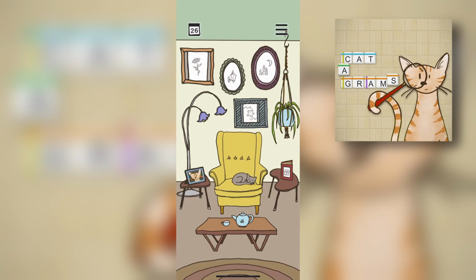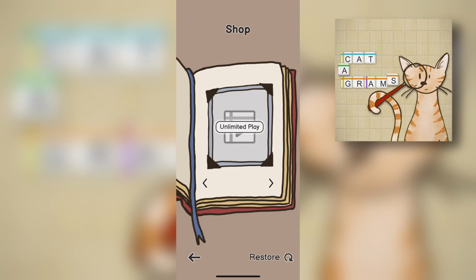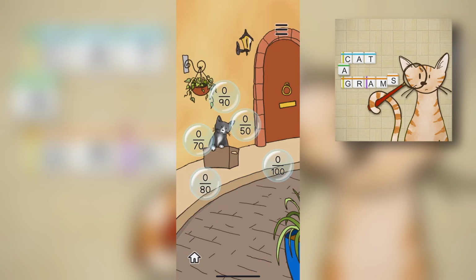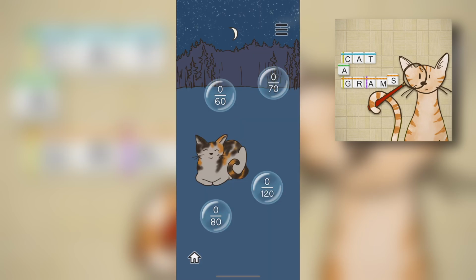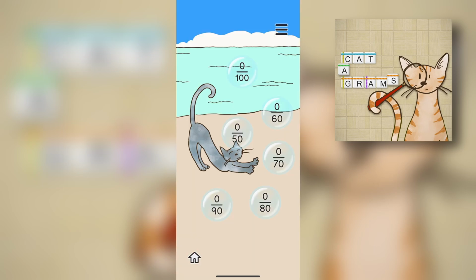And then we take a peek at what the other levels look like. So all those portraits are kind of hinting at the level. There's also a shop, so you can unlock unlimited play, the cozy winter cat, and the treats package. This is a little springtime action. I love the Parisian street cat. It's like a bodega cat, but French. Nighttime forest. And seaside. You would not think the cat likes the water, but perhaps it does.